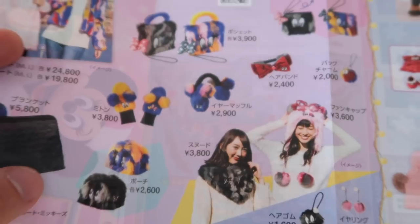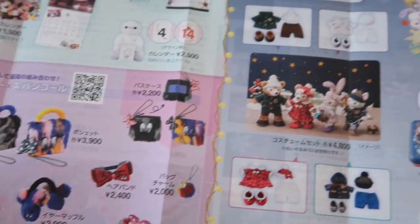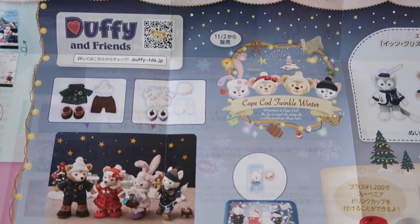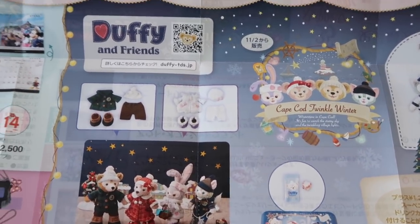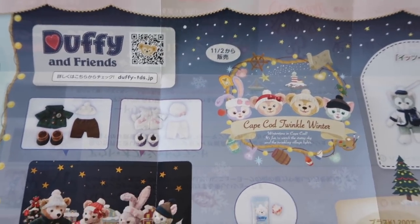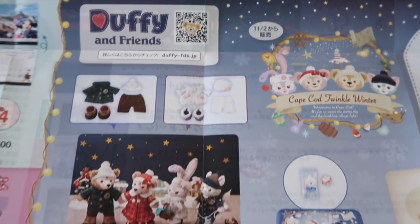So that is crazy. I kind of like the colors though. It's interesting. Okay, and we have a Duffy and Friends new Christmas merchandise. There was no Halloween merchandise this year. There was only autumn merchandise, so it wasn't specifically for Halloween, but the Duffy merchandise went on sale on November 2nd, and they got new outfits.